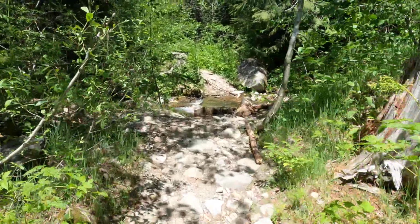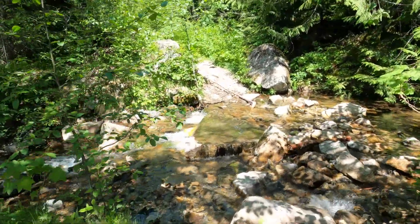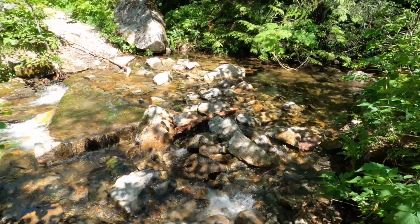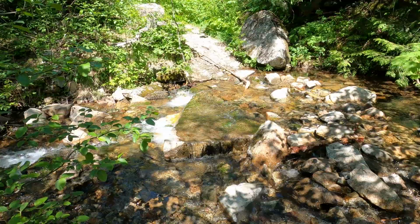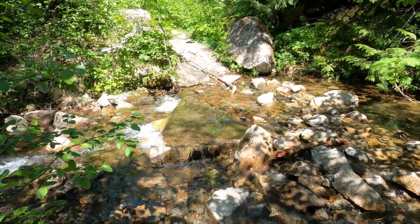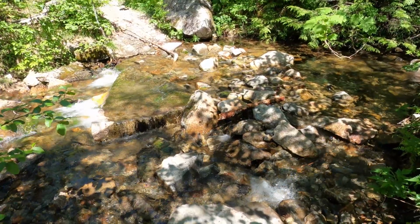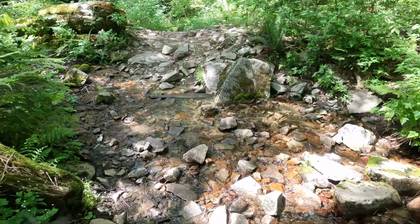All right, we made it back to the hardest stream crossing. And that looks like a road pavement bridge right there. Unless it's just a smooth stone, but it looks really flat. There are so many stream crossings. I forgot about this one. I thought we were done.